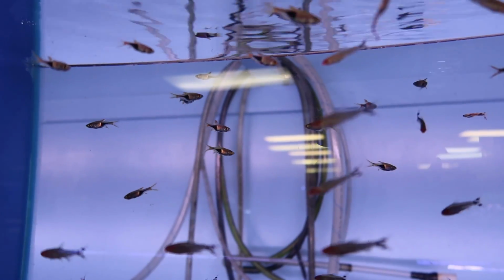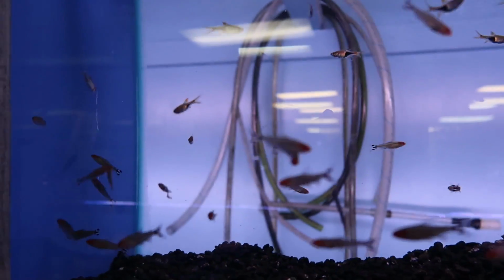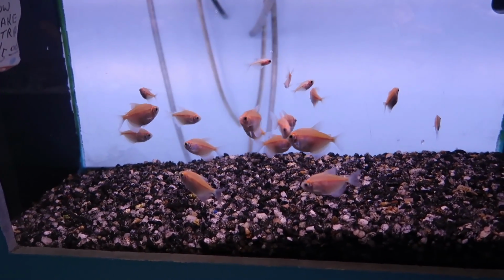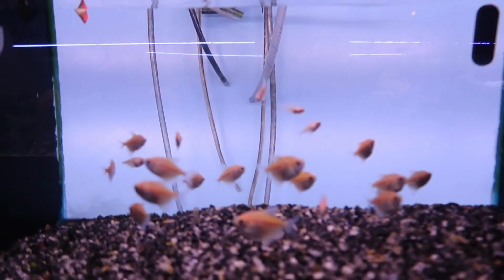Lamb chop Rasboras. Love those fish. I do have plans to get some. Tank's not ready yet though. Not just yet. Some, looks like white skirt tetras maybe, or it says snowflake tetras.